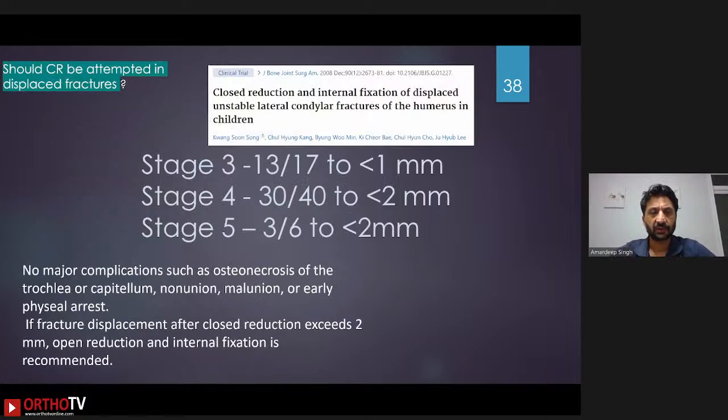Okay, so should closed reduction be attempted in highly displaced fractures? Usually we call these kinds of fractures a fracture of necessity and they require open reduction. But this paper from Song did closed reduction and fixation in highly displaced fractures. They had 17 stage 3 fractures, 40 stage 4 and 6 stage 5 fractures in the study. They could reduce 13 out of 17 in stage 3 to less than 1 millimeter, 30 out of 40 to less than 2 millimeter, and almost 50% of stage 5 to less than 2 millimeter. They did not notice any major complications. And they suggested that if the displacement after closed reduction still exceeds 2 millimeter, or there is articular incongruity, open reduction and internal fixation is recommended.